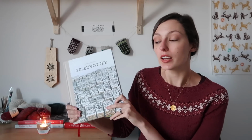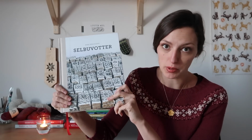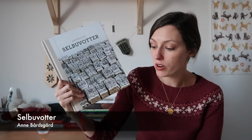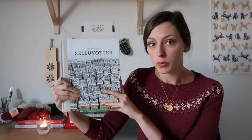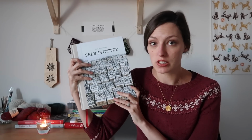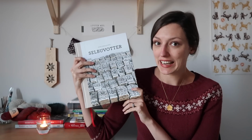Sticking with mittens, but moving to Norway. This book is basically the Bible of Selbu mittens. This is Selbuvotter by Annemor Bårdsgård, and this is another hefty tome that's full of absolutely meticulous research and a staggering amount of information. Currently, this book is only available in Norwegian, but Anna has confirmed that an English translation is on the way, hopefully in 2019.